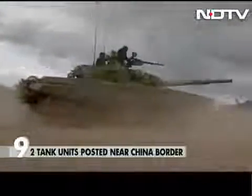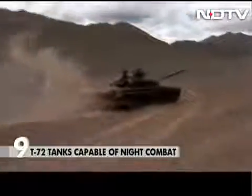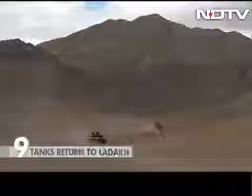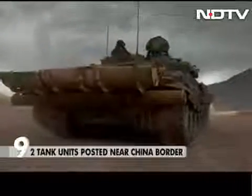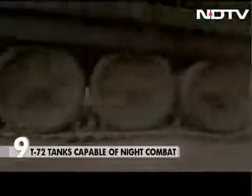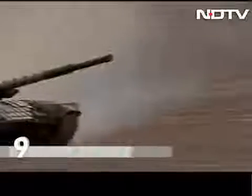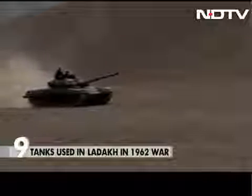The sound of tanks at a height of over 15,000 feet along the India-China border. Indian tanks maneuver through narrow valleys between peaks, preparing for a possible assault from across. This is the first time ever that Indian tank regiments have been filmed at this location. These are Russian-made T-72 tanks equipped with night vision, making fighting at night possible.